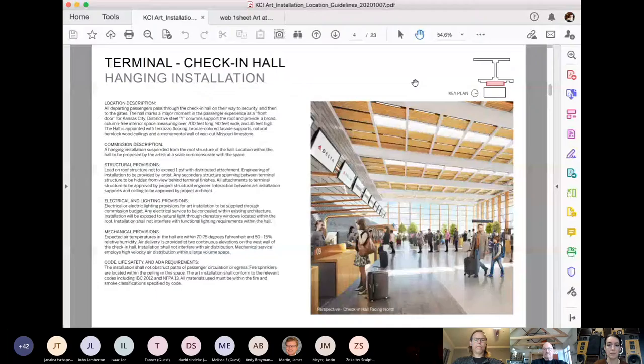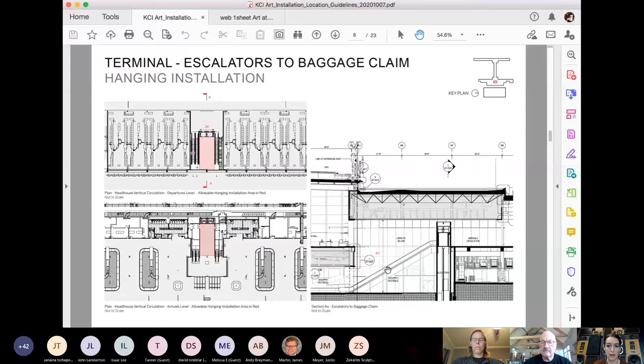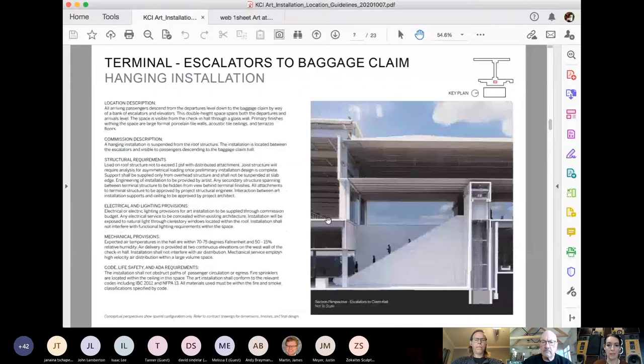So back to the escalator. This location here is where we're envisioning a hanging piece. Go to page 8. Hopefully you can see the same view, just the line drawing view. To describe how you get to this location, you would come through the check-in hall, come through security here, and go to your concourses. But after you have arrived back from your flight, coming down the escalator is where everyone arrives to get your baggage and baggage claims down here.